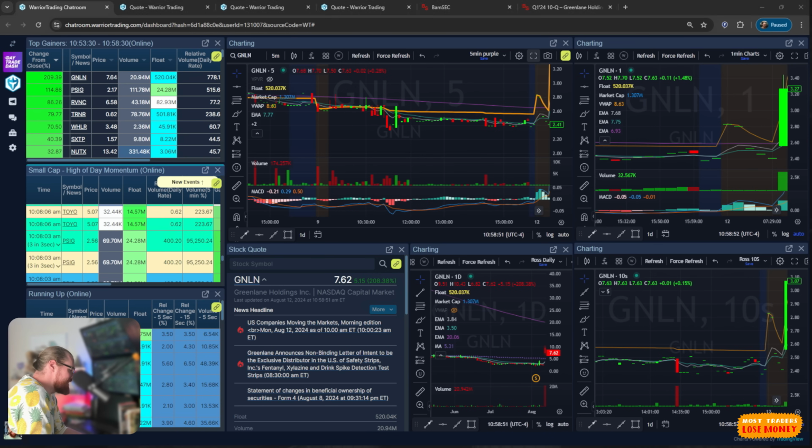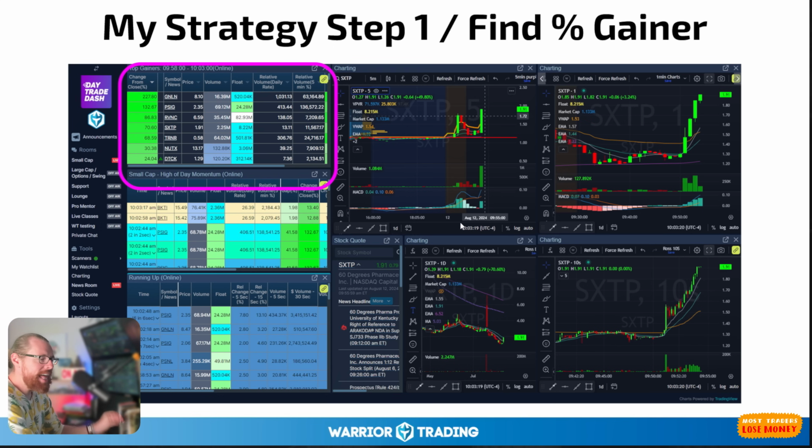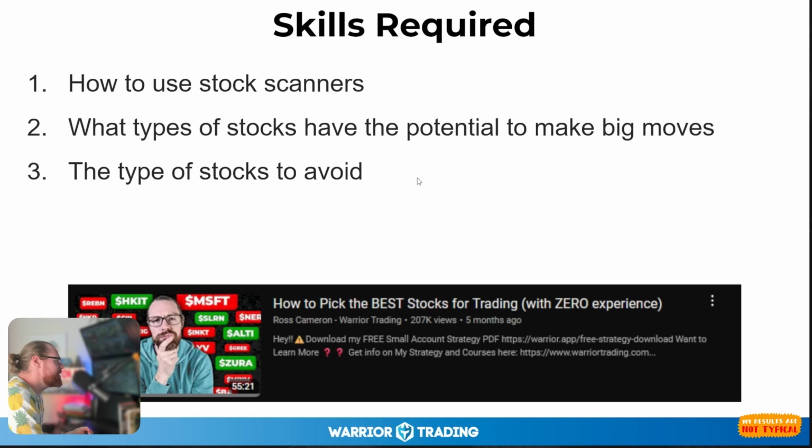So step 1, I see it hitting the scanner and I know that it's the right type of stock to trade. Now, how do I know it's the right type of stock to trade? I know because I have a very specific set of criteria that I search for every single day. So the skills required to complete step 1 is an ability to know how to use stock scanners and an ability to understand what type of stocks have the potential to make big moves.